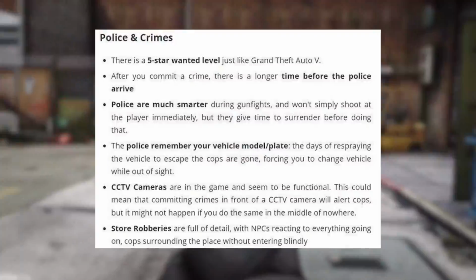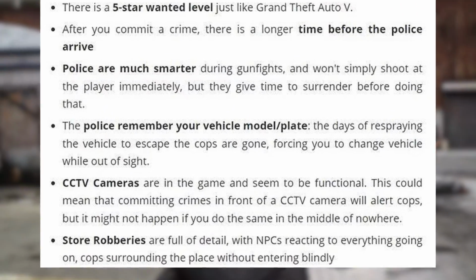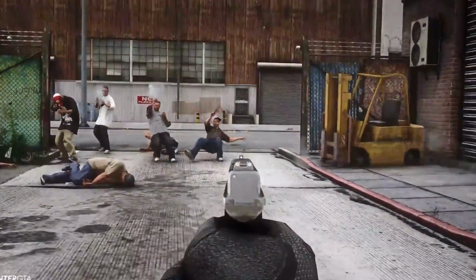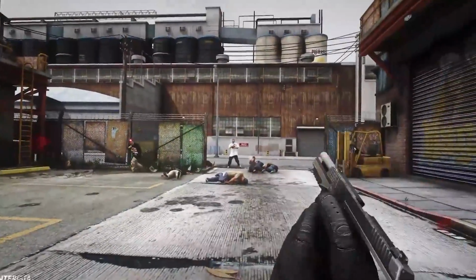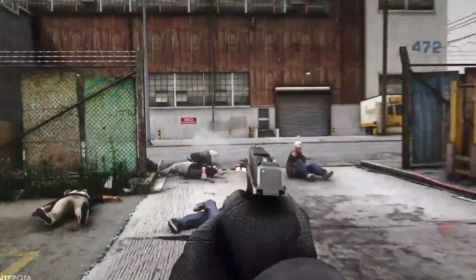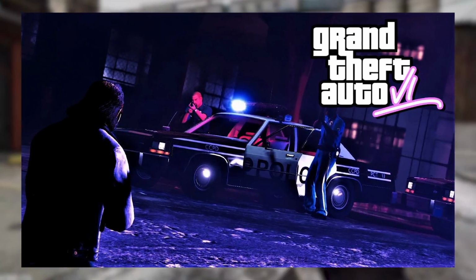And then finally here, we have these store robberies are full of detail, with NPCs reacting to everything going on, cops surrounding the place without entering in blindly. So this just really comes down to making it more realistic. NPCs and cops are going to have upgraded mechanics. It's not just going to be like basic dialogue, but what they say will actually be revolving around what's happening in their environment, which I think is always a plus with these games, because it just makes it a lot more realistic and fun. But there you guys have it.